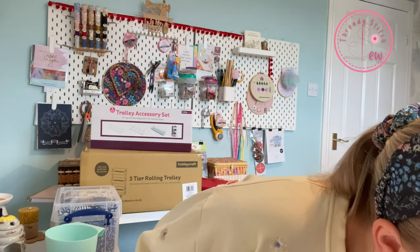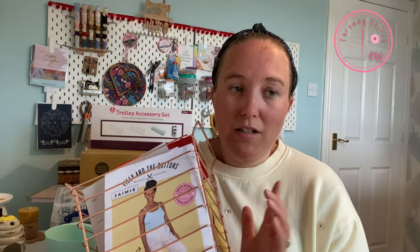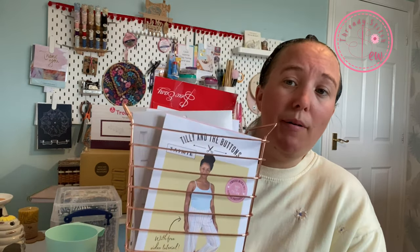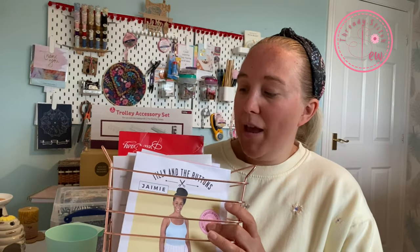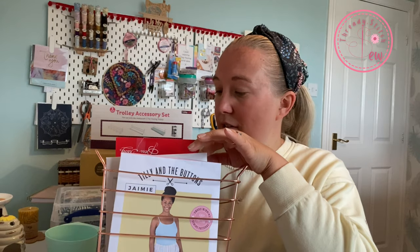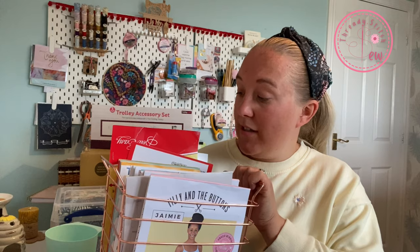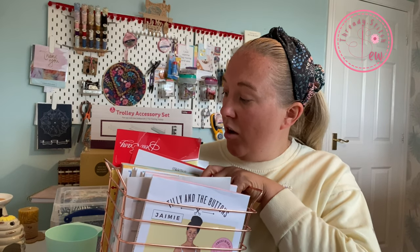So I'm gonna show you how I start all my patterns as well. I haven't got many patterns. So this is the metal basket that I got from Amazon when I started, before I got my calyx unit, and I put all my patterns that I've got. Basically, some of them are from Tilly and the Buttons, Grainline Studio, Megan Nielsen, and a few patterns that I got over the months.